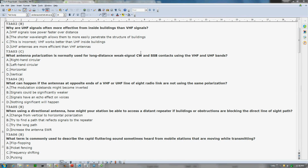As far as the other answers, VHF signals lose power faster over distance. Well, I don't think so, not necessarily any more than UHF would, because it just follows an inverse square law anyway for electromagnetic fields. So it's the same regardless of the frequency. And C says VHF works better than UHF. No, I don't think so. And UHF antennas are more efficient than VHF. Well, if you've got a handheld inside of a building with a rubber duck, then that's not even going to be an issue really as far as comparing antennas.